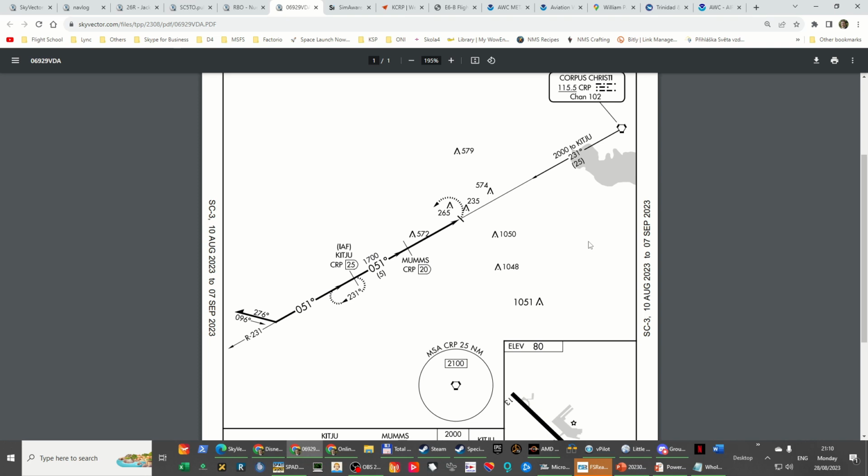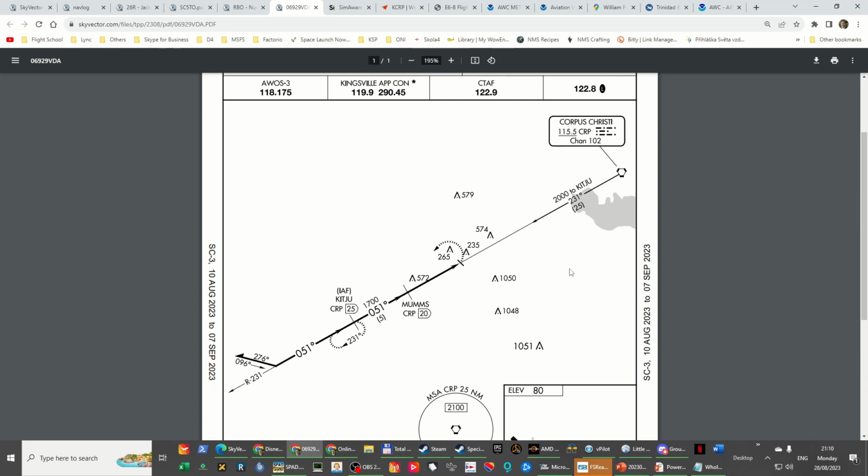So I tune into the VOR, and my DME indicator gives me the distance. Okay. So basically, I just get myself on the 051 radial, no, the 231 radial, and then monitor the distance and the corresponding altitudes. Yes. And that also brings me to one important thing.